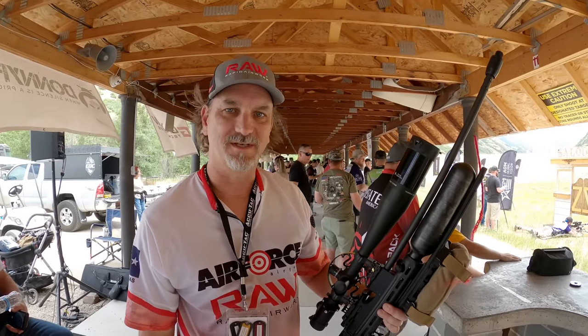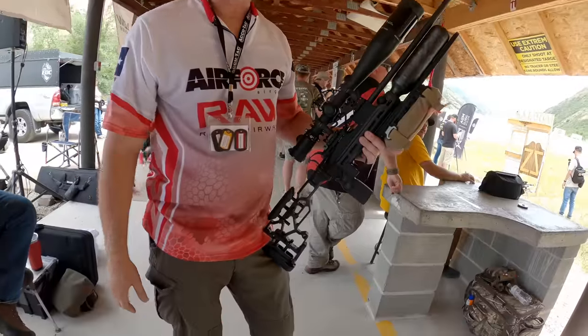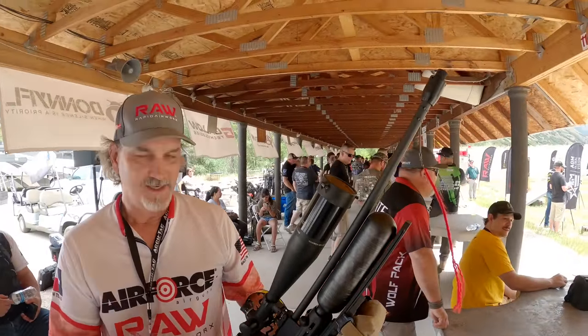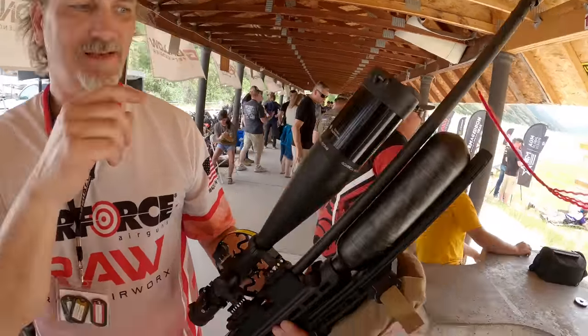Hi, this is Jeff Cloud from Mansfield, Texas. I'm shooting for Team Air Force and Team Raw. This is my Raw HM1000X in 22 caliber. Shooting pellets today. It's got a Citron 10 to 50 scope on it.